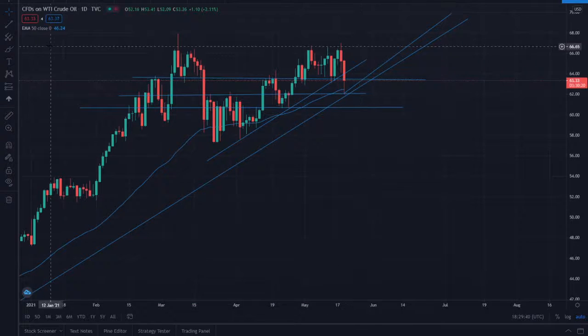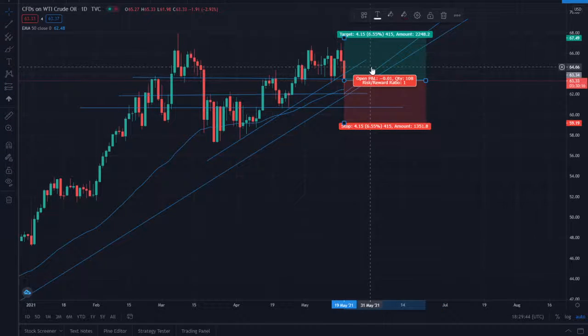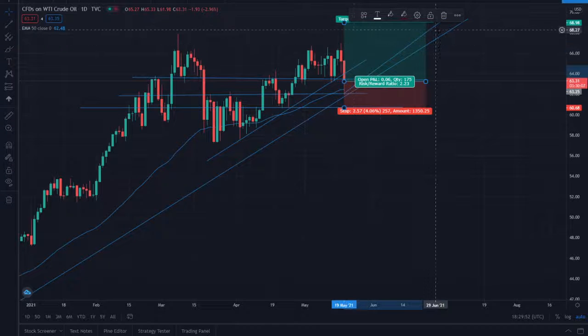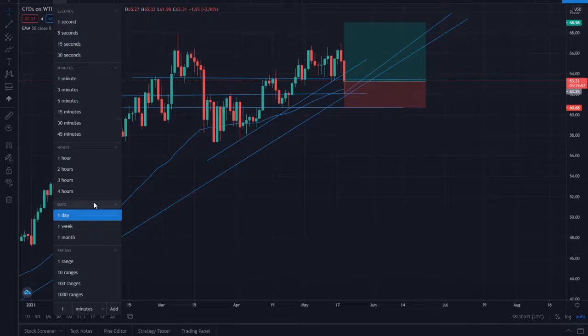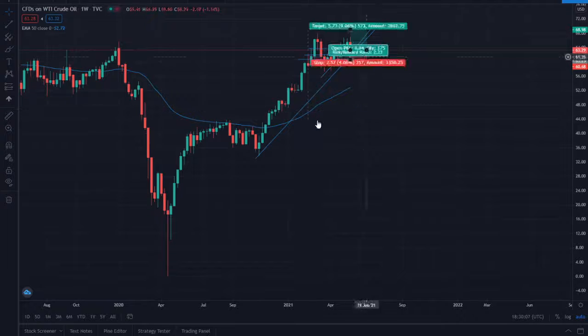Now we are at 63, which means if you're trading now and targeting 70 or the previous high at around 68, well, if you put the stop loss at the second support line, target 70, well, it would be a 2.2 risk reward ratio. If you maybe want to trade some smaller amounts, let's check the weekly.